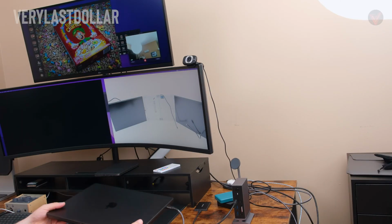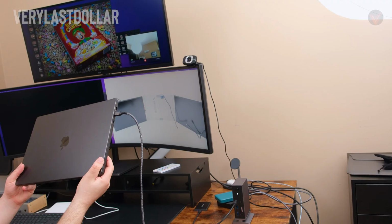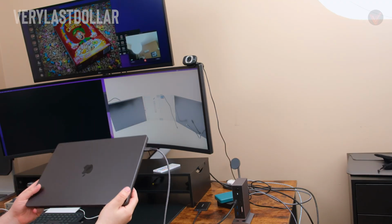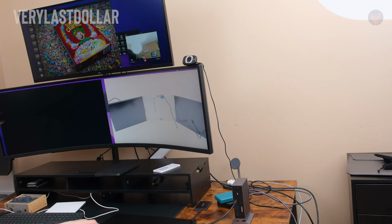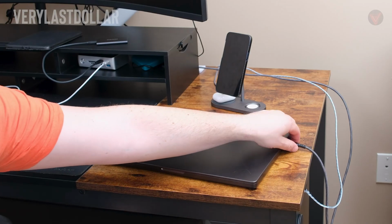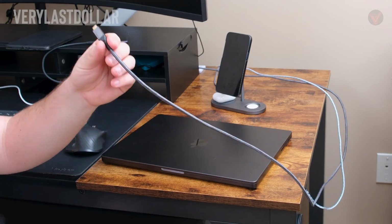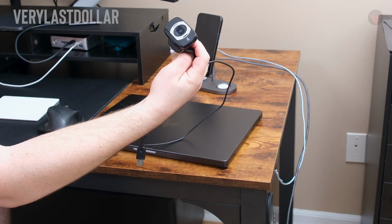It will vary from dock to dock from about 50 watts up to 100 watts. While connected, it will charge. This one will do 85 watts of charging. With my workflow, with either a 14 or 16-inch MacBook Pro, while connected, this will remain charged. Either way, my 16-inch MacBook Pro will remain charged even with me working.